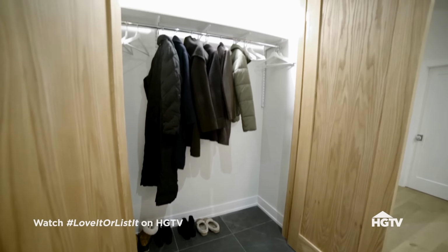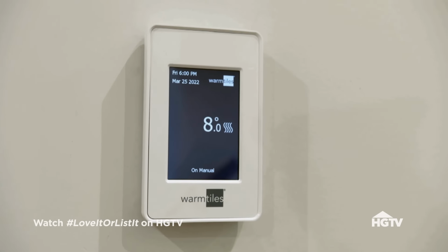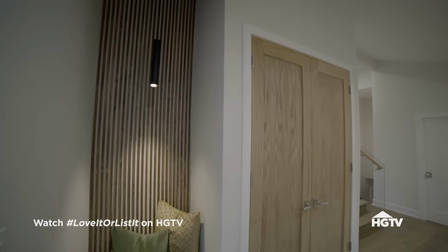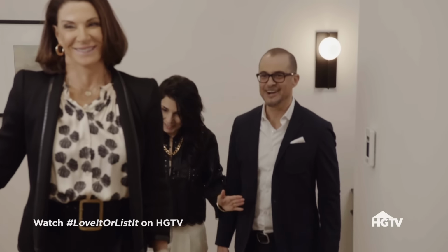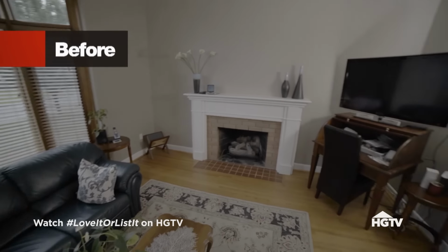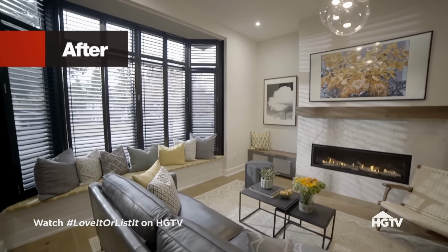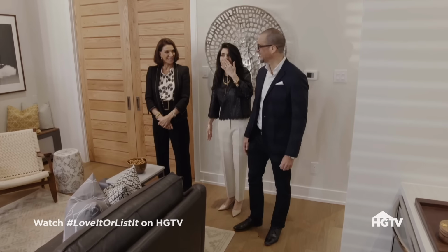Wow, look at that. It is huge, it is deep. It's amazing. We have in-floor heating here. Really? Never heard of that. Brilliant. That's wonderful. So far, so good. Oh my gosh. You nailed it. Come all the way in. Oh my God. Look at that.